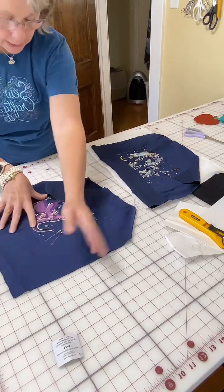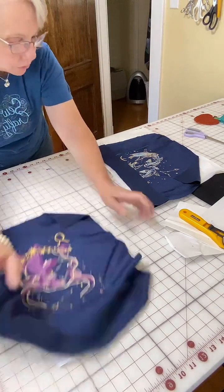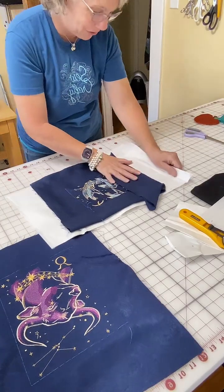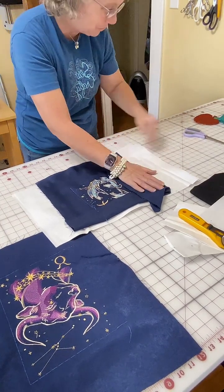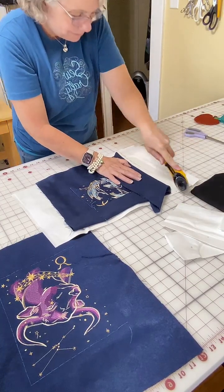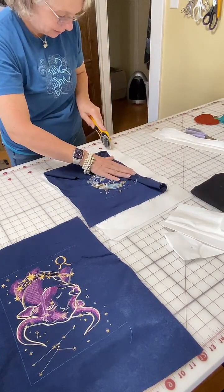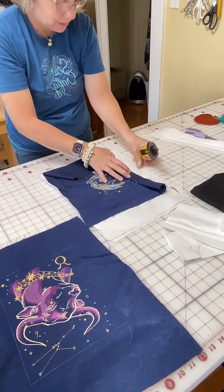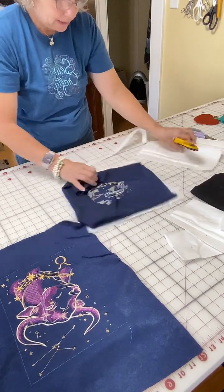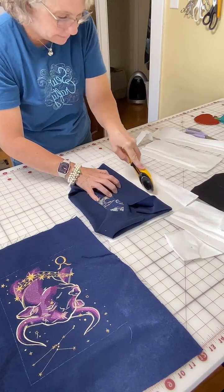I also use tape to hold it because I find that tape is very useful for holding these panels together while I'm working on them. I'll show you. It's how I stretch it. I use tape, masking tape. Now I'm going to leave the basting in there until I get it lined up on the canvas.